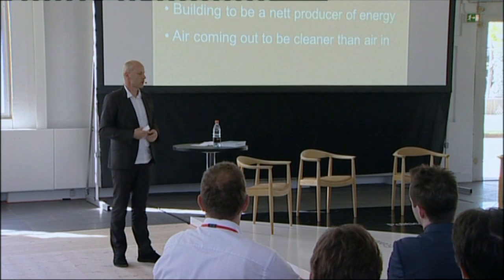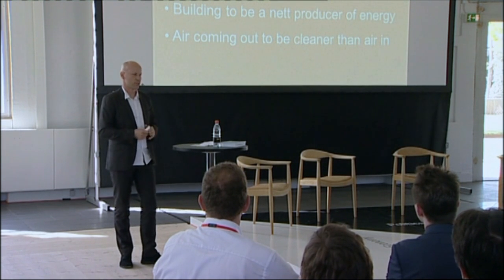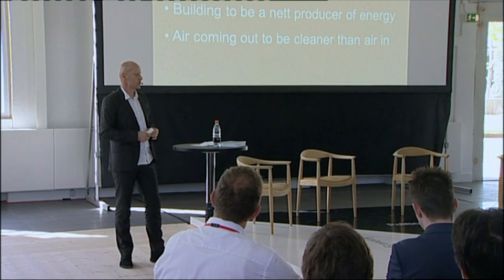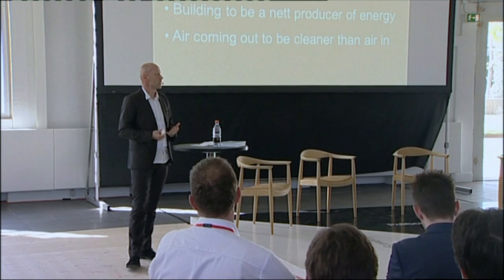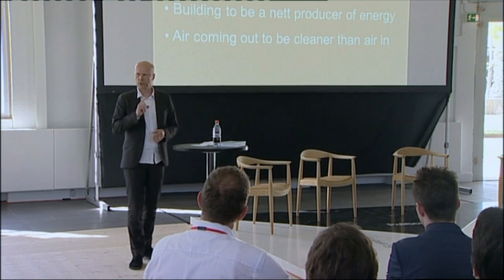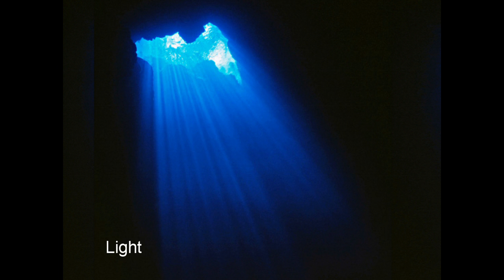So this was what came out of the first workshop that we had: that we wanted to achieve a minimum 10% increase in productivity, for the building to be, as far as possible, passively self-heating and cooling, as far as possible entirely lit with daylight, for the building to be a net producer of energy, and for the air coming out to be cleaner than the air going in. And the last three there, I would argue, are going beyond sustainable to achieve this goal of restorative solutions.